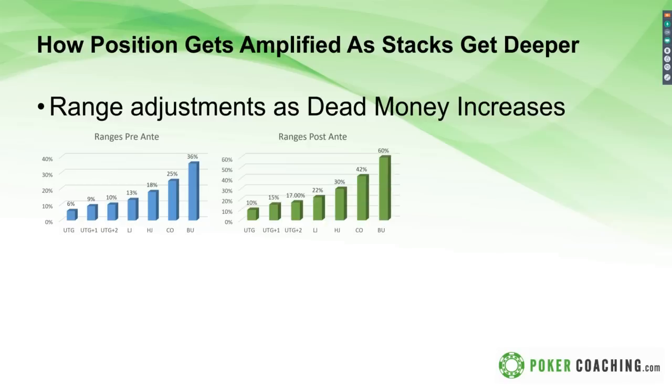And when we add dead money, which could be an ante in the game, deeper stacks, or a bigger skill gap, which means there's more money up for grabs, it's worth adjusting for. I just wrote post ante as an example. So, range 1, we have the standard opening strategy, generalized.